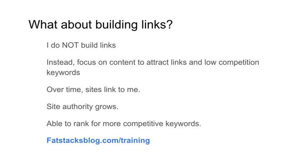What about building links? I already alluded to the fact I don't build links, and instead I focus on low competition keywords, but I also focus on publishing content that attracts links. I put statistics and data and charts and tables in content and make it as good as possible. I don't do it for every article, but I do it for the ones where it's going to make sense.